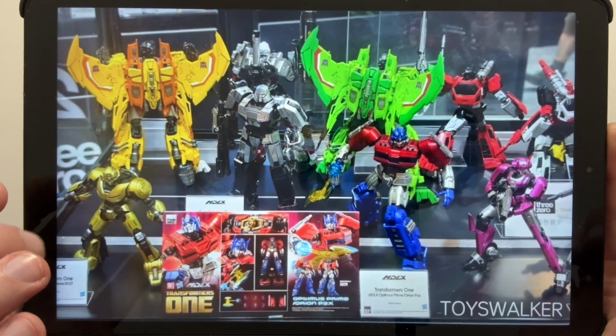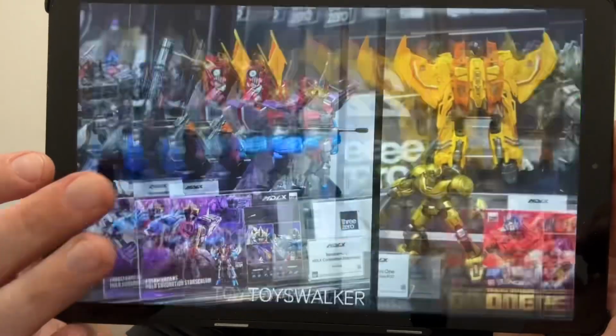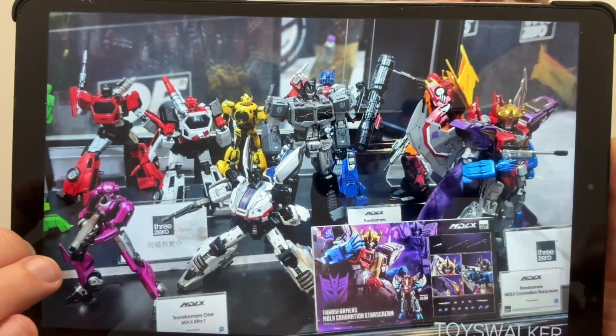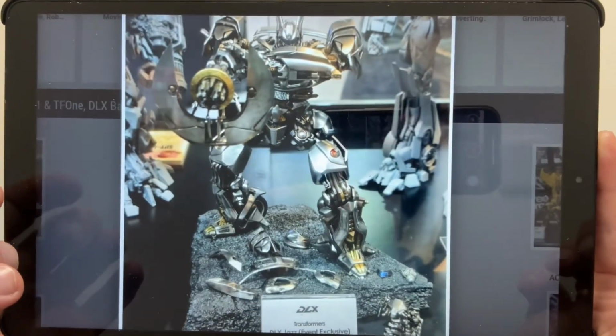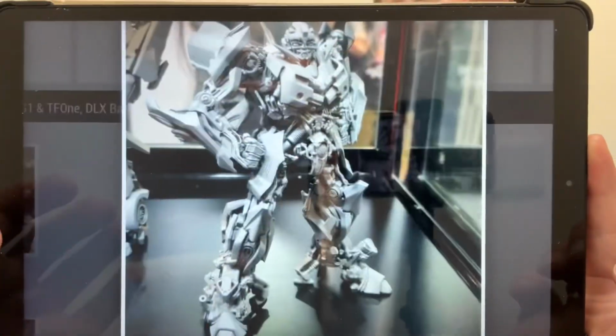These are their other figures. I've reviewed Acid Storm and indeed Sunstorm on here already. Transformers 1 figures. Funny enough, I've got Elita 1 sitting in my room upstairs, which I need to get around to doing. Coronation Starscream, movie Ratchet. They're going in the full movie verse as well. Again, their take on an Ironhide. Jazz, so they're going full 07 movie by the looks of this, which you can tell.